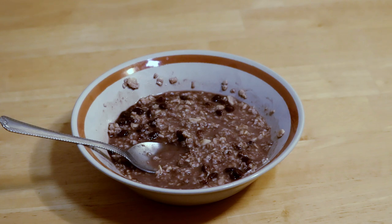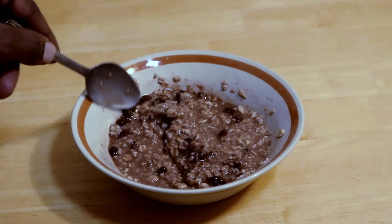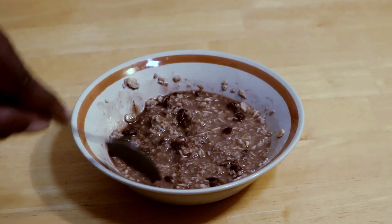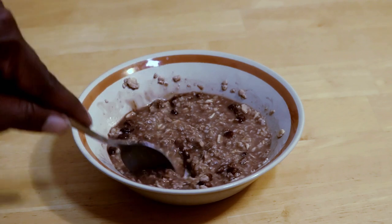Okay, you got a light chocolate taste, but the oats seem like they haven't been washed off or something. It has a generic oaty taste. And then with these cocoa bits, they're kind of like a crunch of Cocoa Pebbles crunch.